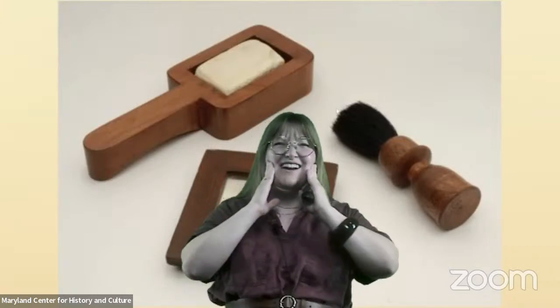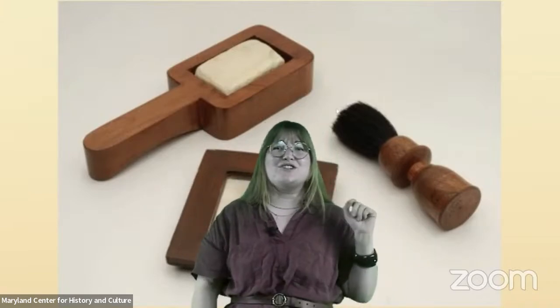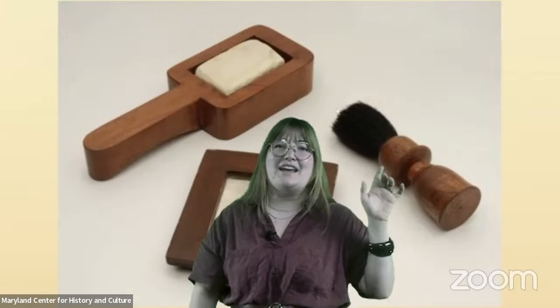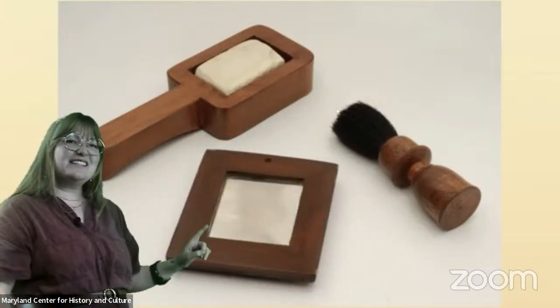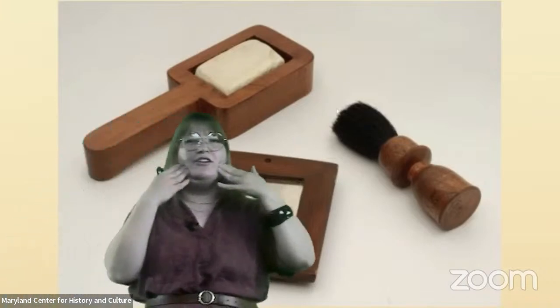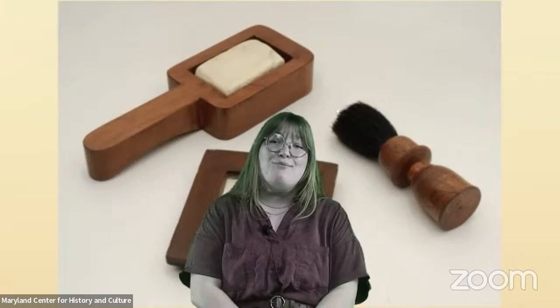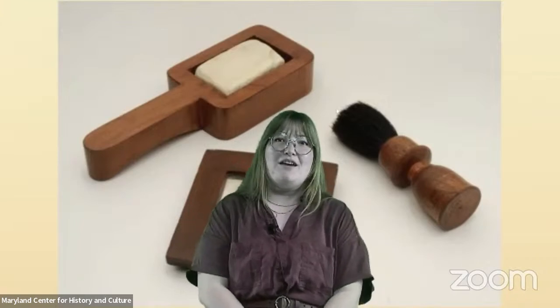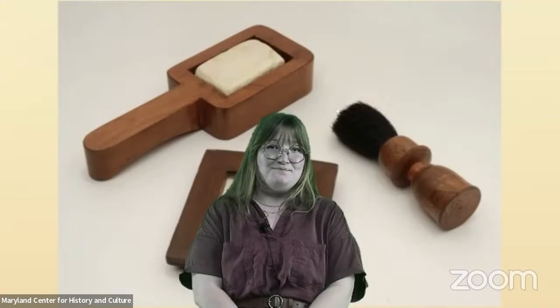Yeah, it's for your beard. This is a shaving kit. So we see this brush right here, and you get the brush wet, and then this is soap in a box up here. And then this is a mirror. So you look in the mirror and see where you need to shave, and then you use the brush and the soap to shave. And the only thing we are missing in this photograph is the razor blades.